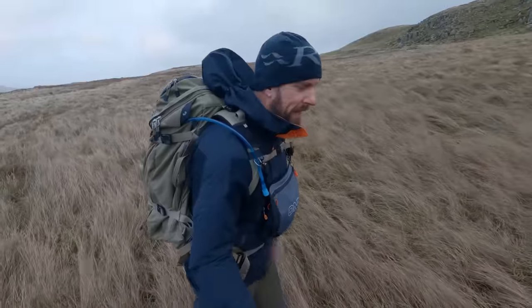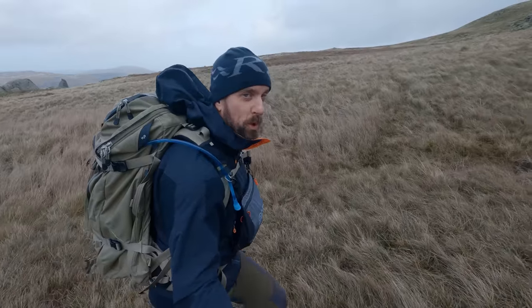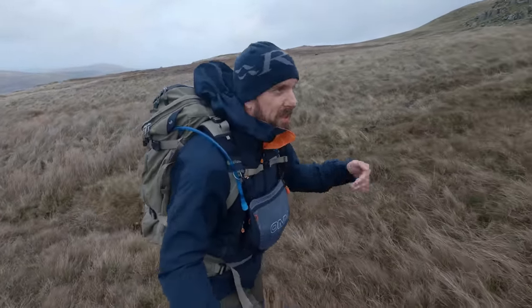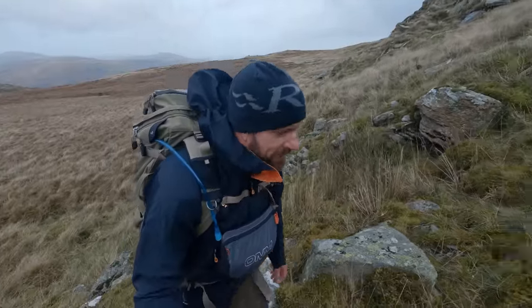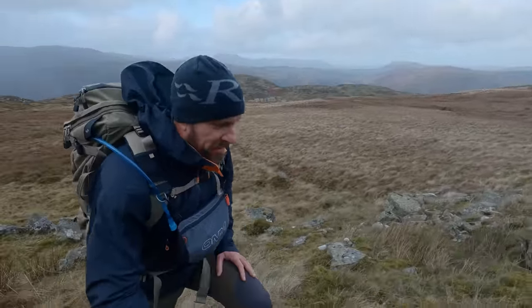Chuffed a bit to see those deer. Ooh, whoa, that was close. Nearly lost my leg. It was one of those moments that I've talked about on the previous video, where you're walking off piste and you sink down and you kind of snap your knee the other way. Ooh, moss on rock. Not a good combination, that at all, is it? It just slides off with you on it.